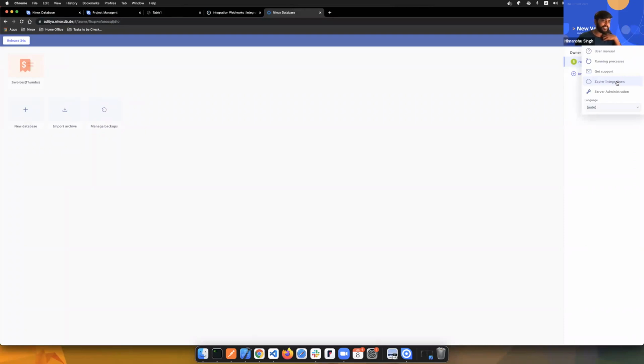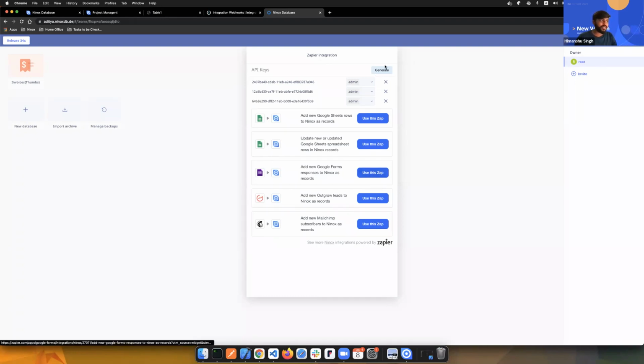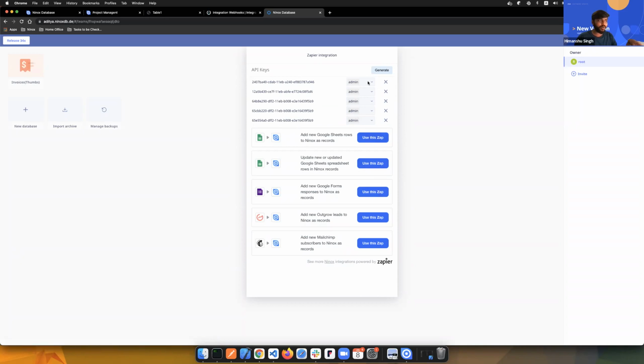Earlier, the private cloud customers used to request customer support for the API key, but now they can do it on their own. Within this tool, you now have the ability to generate API keys for private cloud. You can generate as many API keys as you want. You also have a small option to restrict an API key to a particular role. Having access restrictions on the API level means you're allowed to do only certain things based on the role configured for that API key.